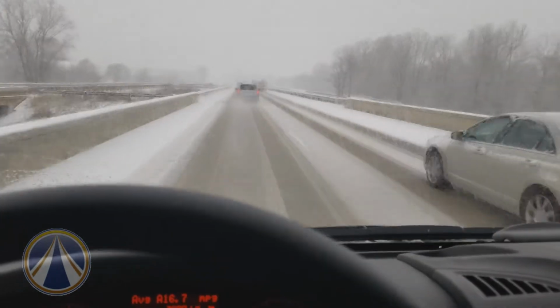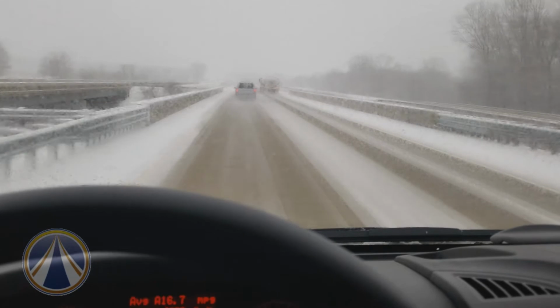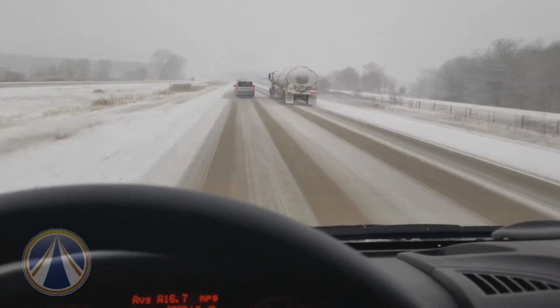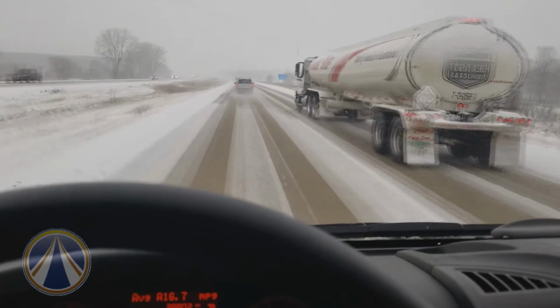Alright, he did pretty good there. Took the time. This is probably an experienced winter driver. They don't seem too concerned about making lane changes in slushy conditions. It's nice to see other drivers like this on the road, experienced winter drivers.